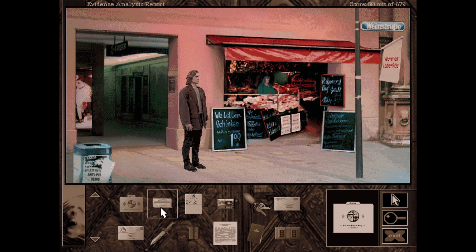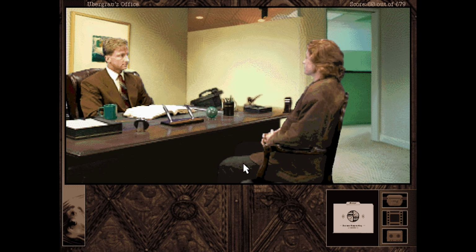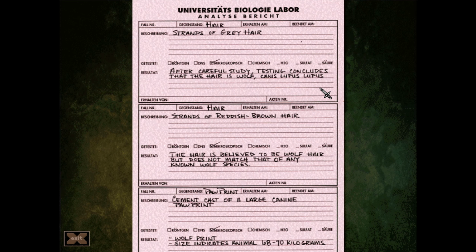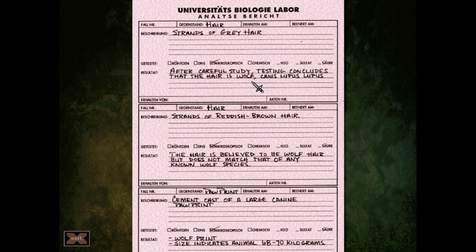Actually, this report. Evidence analysis. Can I show that to this guy at all? I don't think he'd be interested, but let me just try. Something biology, something analysis needed. Strands of grey hair. After careful study, testing concludes that the hair is wolf, Canis lupus lupus, European wolf. There. So much for the old zoo wolves theory. Unfortunately, the report doesn't exactly reek of another solution.